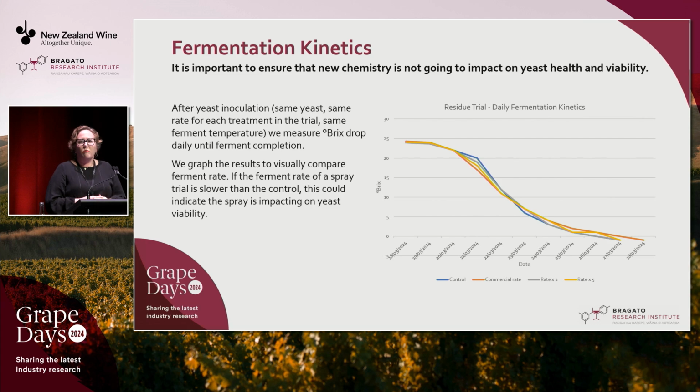Fermentation kinetics is very important. We want to ensure that anything that has been put onto the grapes is not going to impact the yeast viability once it's actually in the winery. So how we do this is we add the same yeast for every single treatment at the same rate, and with our temperature-controlled tanks, we ferment at exactly the same temperature.